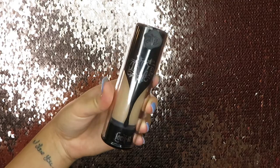The next product that I want to talk about is the Kat Von D Lock-It Foundation. Y'all, I think this is honestly the first high-end foundation that I ever purchased years ago. I like it, but it is so matte. I like to use this if I'm going to be wearing makeup for a really long period of time and I don't want it to budge at all, because this won't.